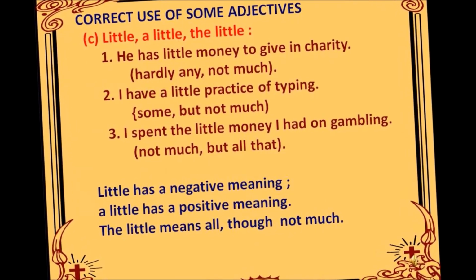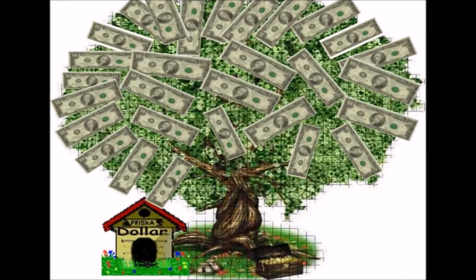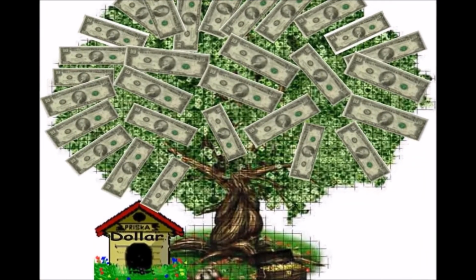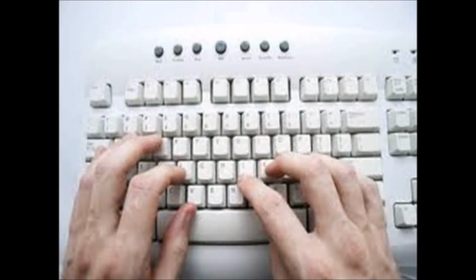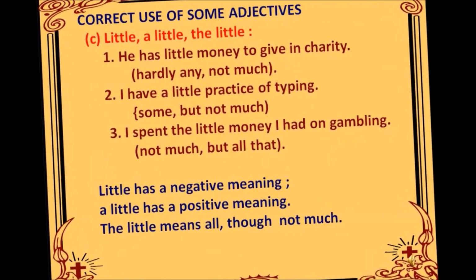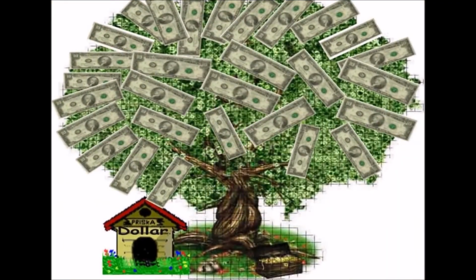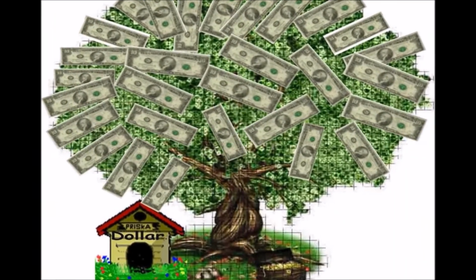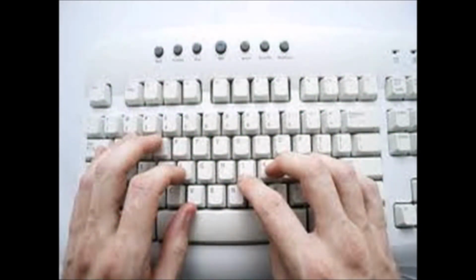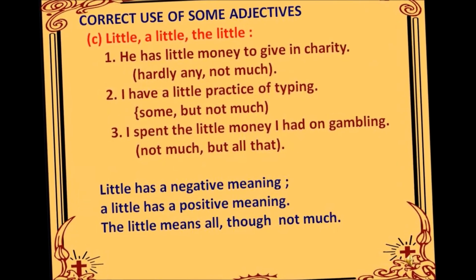Little, a little, the little. He has little money to give in charity. Hardly any or not much. I have a little practice of typing, like some, but not much. I spent the little money I had on gambling. Not much, but all that. Little has a negative meaning. A little has a positive meaning. The little means all, though not much.